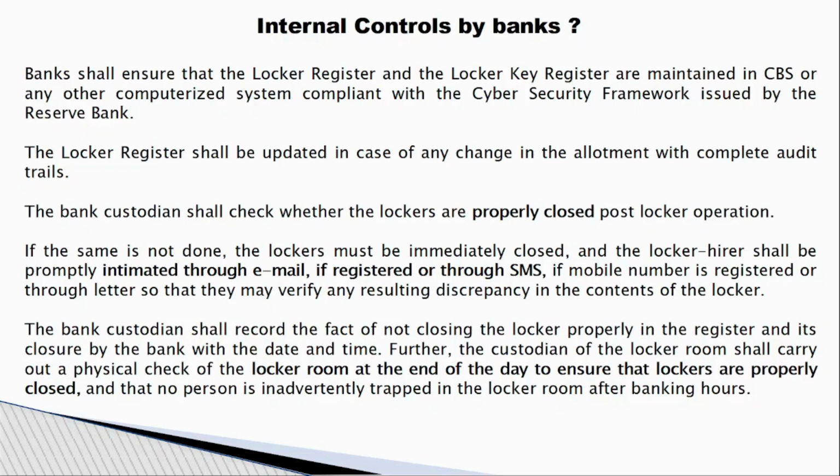Every time a customer operates the locker, the bank employee has to go inside and see whether the locker is properly closed or not. If it is not properly closed, the bank staff has to close the locker immediately. If the customer has forgotten the keys or has not locked the locker, the staff has to close it. Then the bank staff has to inform the customer through a call, or send an email or an SMS to the registered mobile number or email ID only.